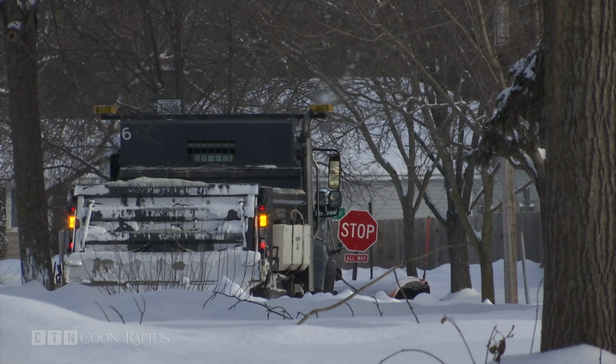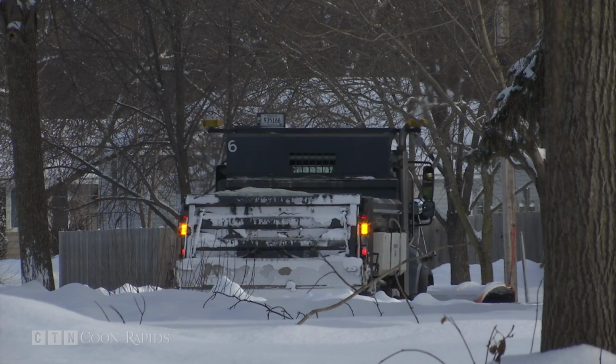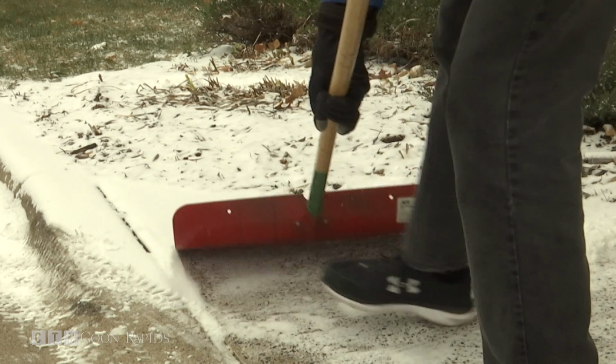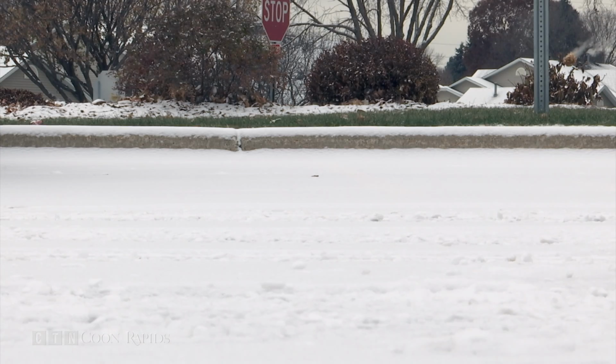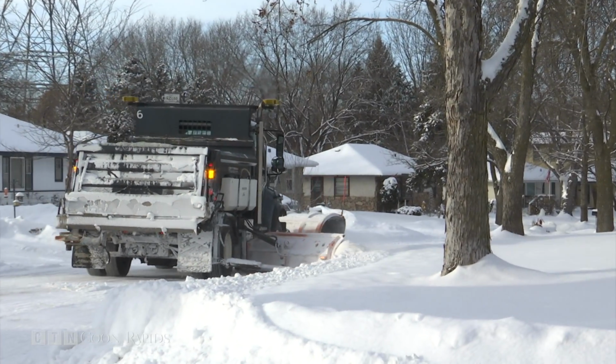A lot of times we will try giving warnings, but if there's a major snow event and we need to get through somewhere, the police will ticket and they will also tow at the owner's expense. In cases where there's a snowfall of less than 3 inches, the city will still have plows out. Anything less than 3 inches, we typically focus on our arterial roads, which are our main connector streets to county roads and state highways.